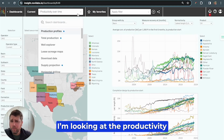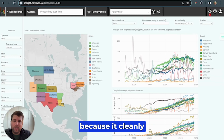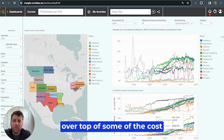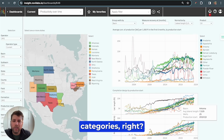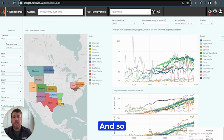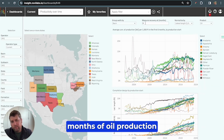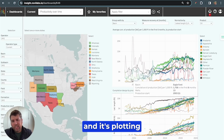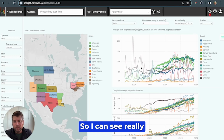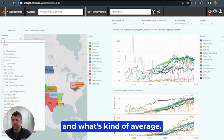Right now, I'm looking at the productivity over time dashboard, and it's a really popular one because it cleanly puts production over top of some of the cost categories, right? So lateral length and proppant per foot. And so what this chart is doing is it's taking the first 6 months of oil production and it's plotting that out by well start date. So I can see really cleanly what's overproducing, underproducing, and what's kind of average.